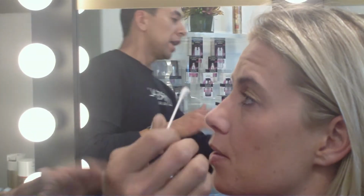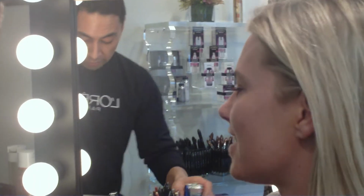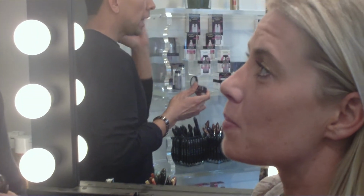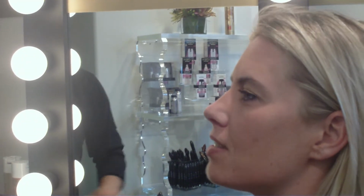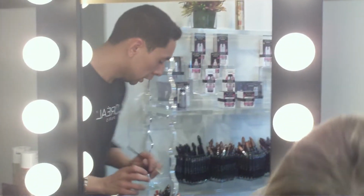And now we get to have the fun with the makeup. So she said, time for the fun drama. I really love gold and purple, and then add a little black blended into it. So that's what we're gonna do, if I don't drop it and break it.